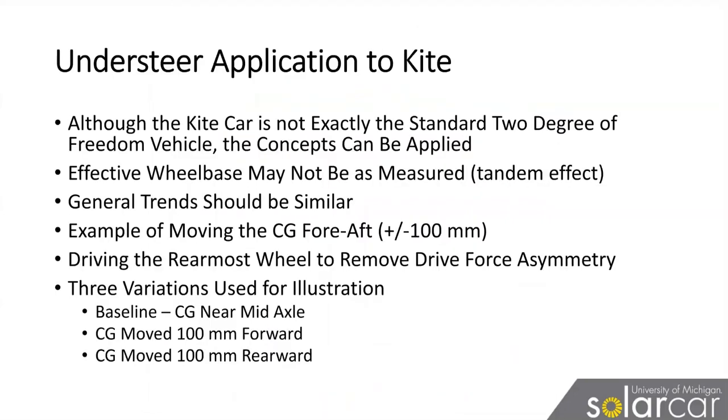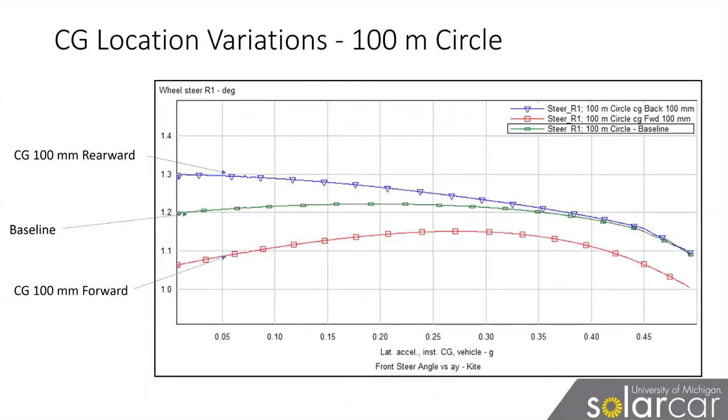So the other thing we looked at was the understeer of the vehicle. He said moving the screen when he shouldn't be.